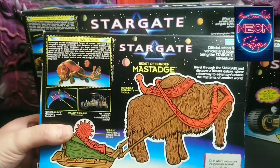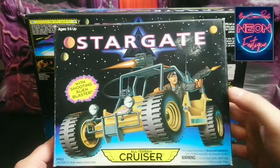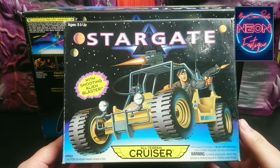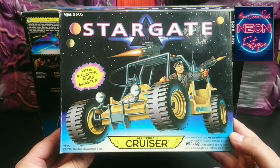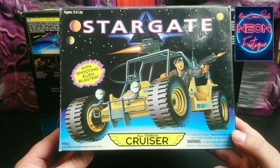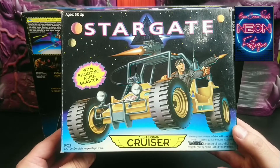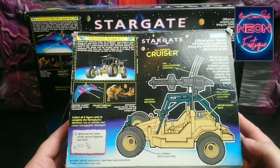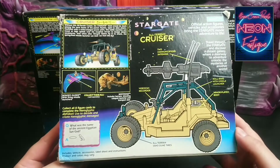The vehicle that does not feature in the movie is the all-terrain attack cruiser. So here we have it, complete with shooting alien blaster. Now this one is hard to find, this vehicle, and I'll be honest, it took me a while to source one myself. But there you go. So there's a nice picture there of Colonel O'Neill driving the all-terrain cruiser. Now I do believe that this is a reissue of a vehicle from the G.I. Joe line. But again, on the reverse, an illustration of the vehicle included. But as you can see, very simple.